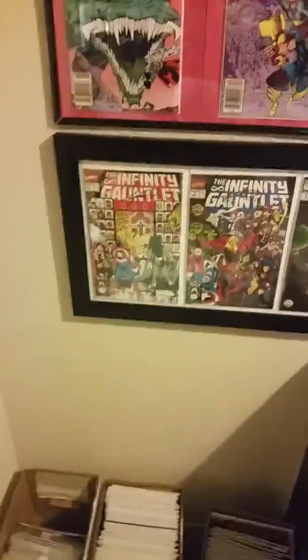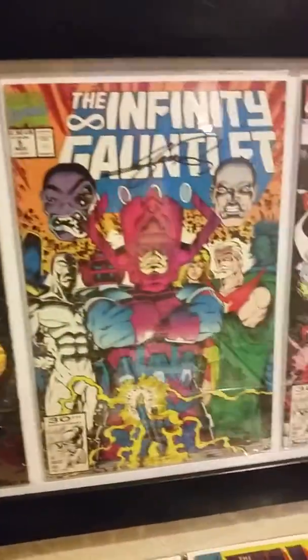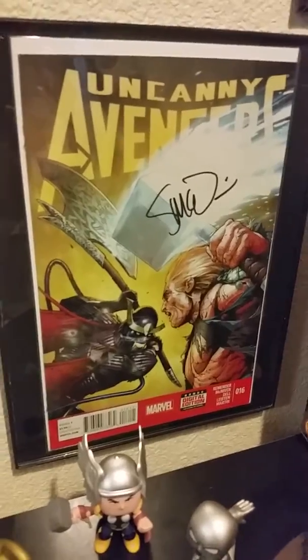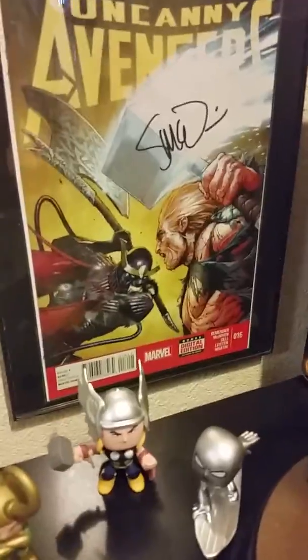Now, right here, I have Infinity Gauntlet 2 through 8, all signed by George Perez at the recent Amazing Arizona Comic-Con. The number 1 is actually at the CGC right now getting graded. I just couldn't afford to get all 6 graded. Signature series is expensive. And then back here I have Avengers number 16, signed by Steve McNiven. He did the artwork on this one, and I loved that issue, because Thor just went off.